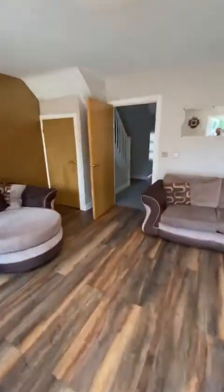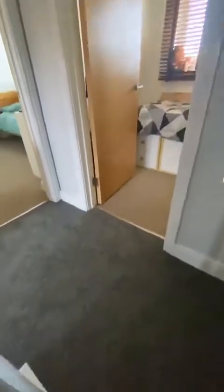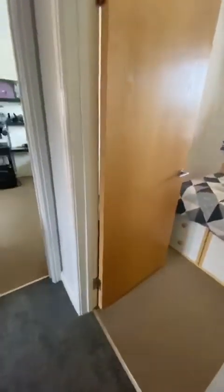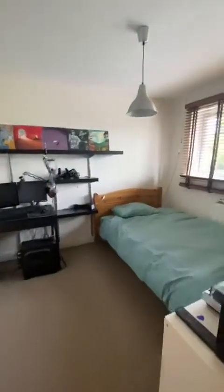Take you to the bedrooms upstairs. So it's four bedrooms. You've got three that are really good sized doubles, and then a slightly smaller sort of fourth room. I'll show you each one. Here we go. Okay, so we'll start with number four. Again, all clean, tidy, smooth ceilings, smooth walls, effortless just to move in and to put a bit of paint on the walls if you wanted to.